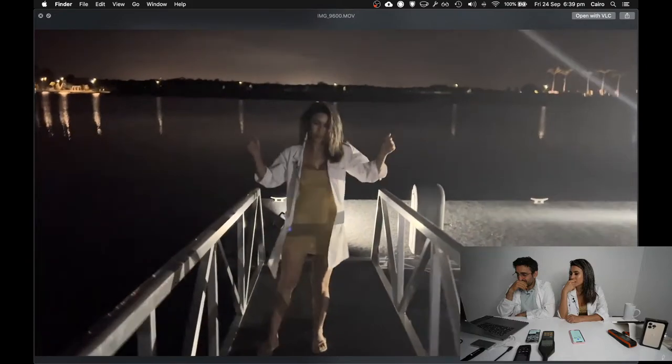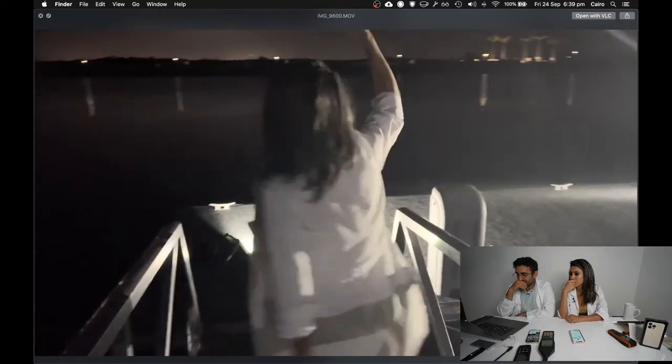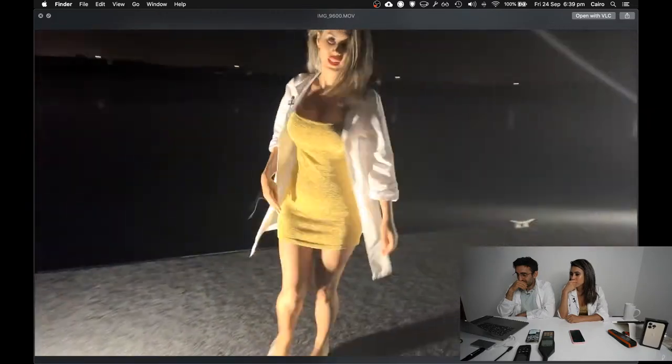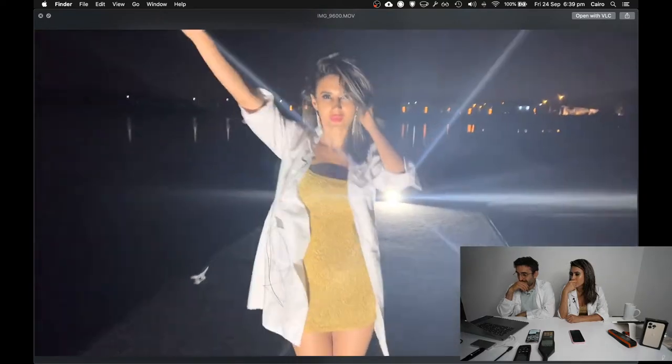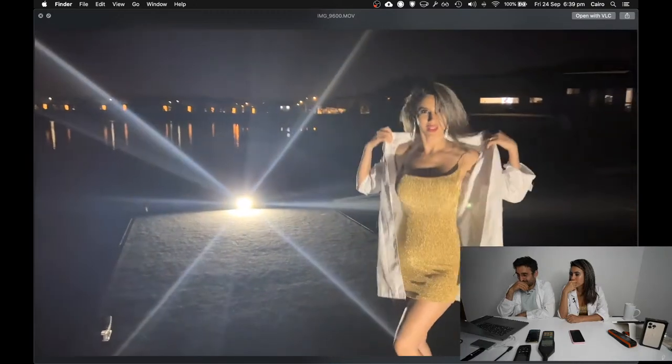It's a lot brighter. It's really bright. Doing some nice dance moves. Over here, she's walking. It's very, very bright on the phone. I don't know how it compares with your iPhone 11 Pro. That looks nice. That's gorgeous when you have the lights.